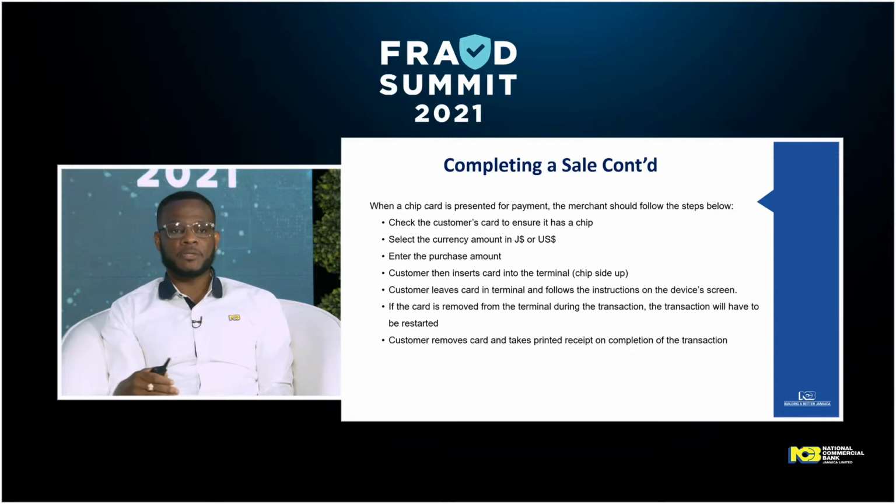If you're processing a chip transaction, it's a little bit different. So the first thing you do when processing a chip transaction is check the card to ensure that it has a chip. Select the currency, whether it is US or Jamaican, enter the amount, and the customer then inserts the card into the terminal with the chip facing upward. So this time around, the customer is in control.